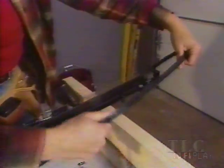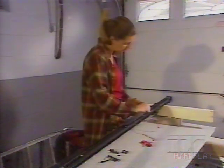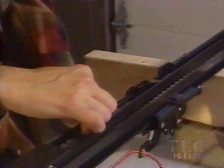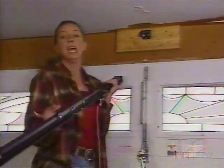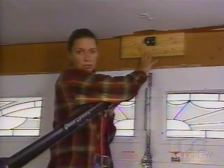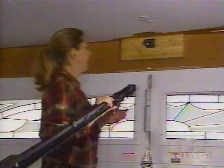Install the belt on the unit and adjust it until you've got the proper tension on it. Time to get this opener up in the air. Now I've already installed this header bracket and 2x6 backing per the manufacturer's directions. So it's just a matter of taking the T-rail and attaching it to the bracket. And to do it, I use this clevis pin.